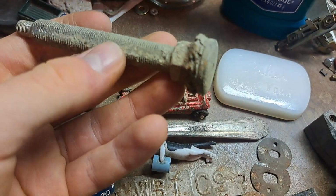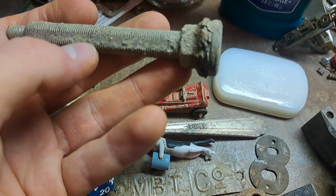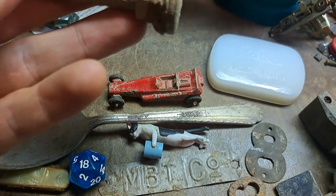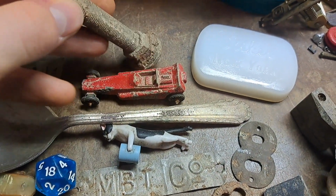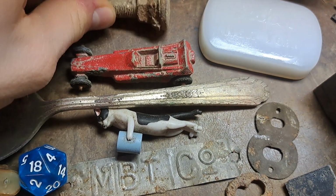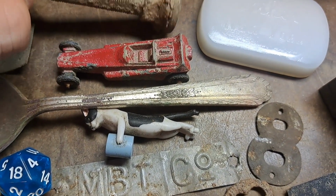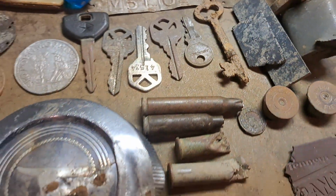The only ones that are confirmed to have been used on the Model Ts, I believe, are 70s or 777, and I think the 747. Don't quote me on that. I know the 777 was a Model T, but I'm not sure what the other one was. So this one's probably a big tractor valve stem. So anyways, I think that'll just about do it.